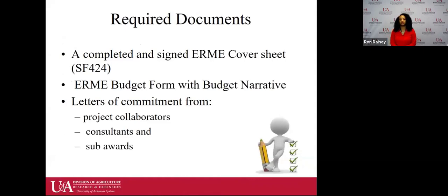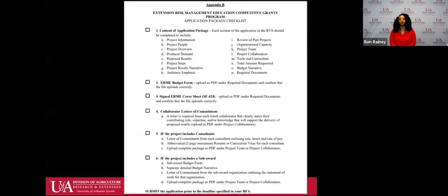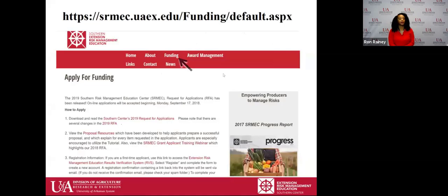Please note that all submitted applications must contain a completed and signed ERME cover sheet, an ERME budget form, budget narrative, and letters of commitment from project collaborators, consultants, as well as subordinates. Also note that on the final page of the 2019 RFA, you will find an application checklist. We understand that this is a lot of information, so please don't get discouraged. All of this information can be found in our 2019 RFA located at srmec.uaex.edu under the Funding tab. On our website, you can also find information about the RBS, which has tutorials to help guide you through the proposal writing and submission process.